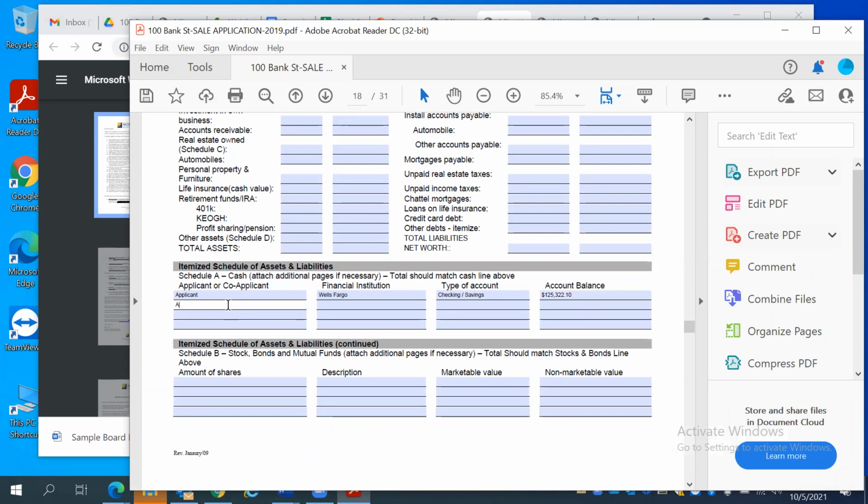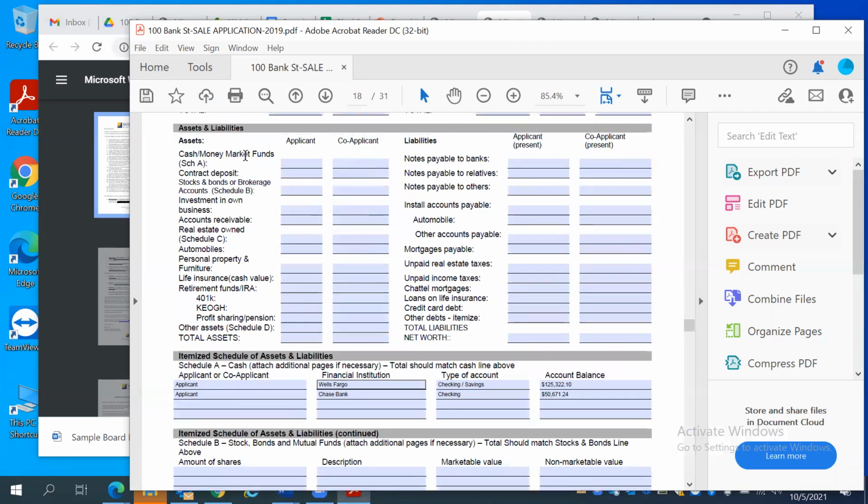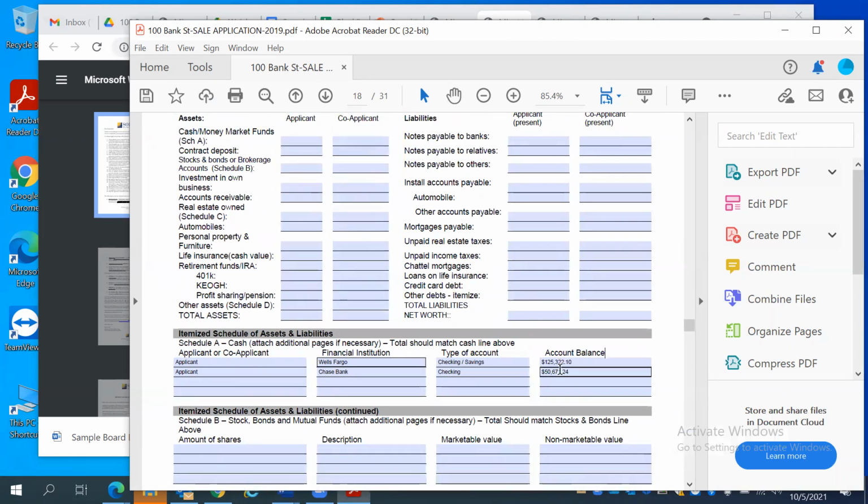And again, we said this person had 2 statements. So we're going to do Chase Bank, right? Checking, account balance, $50,671.25, right? And we're going to get those numbers directly off the most recent statement, right? So then when I come back here, cash and money market funds, we're going to add those 2 numbers together.